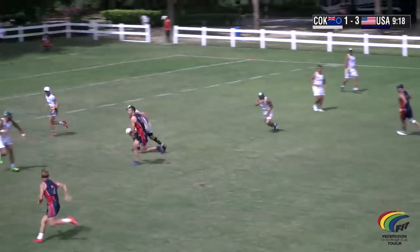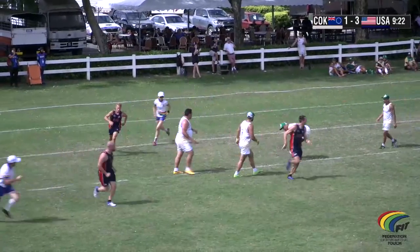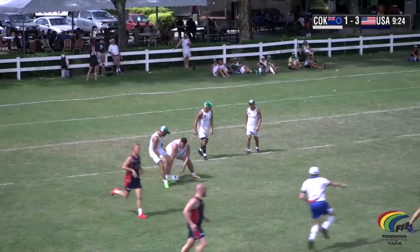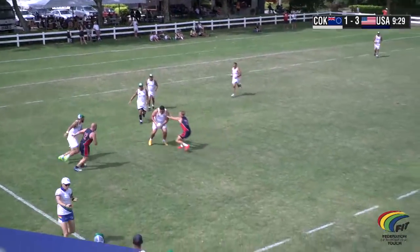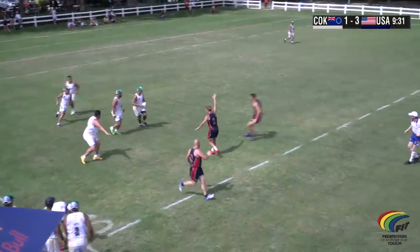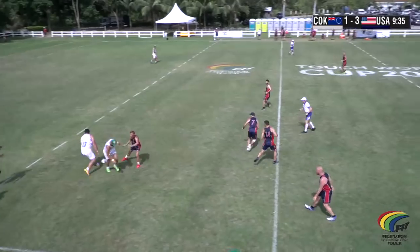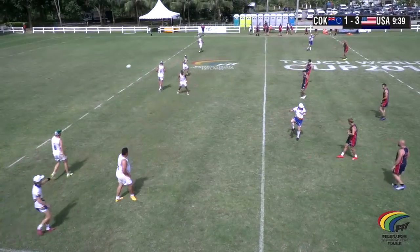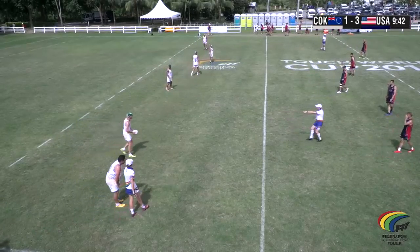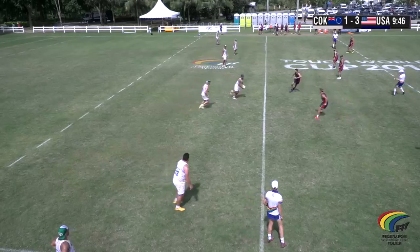Nice drive into the line. They kick out off that right foot, and beautiful read coming in from the outside there. The Cook Islands winger read it perfectly. Came in to shut that ball down. You can hear the calls from the United States really trying to put some defensive pressure on this Cook Islands attack. The screams of get up from their interchange box. Now the referee is giving a penalty here. I think it was a little bit of collision in the ruck.